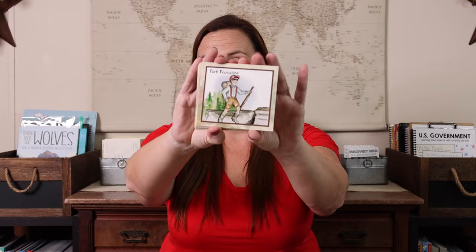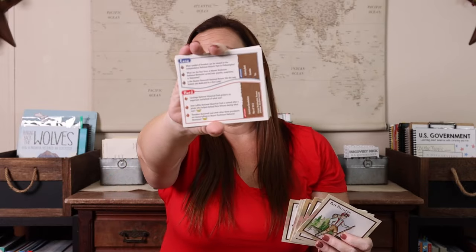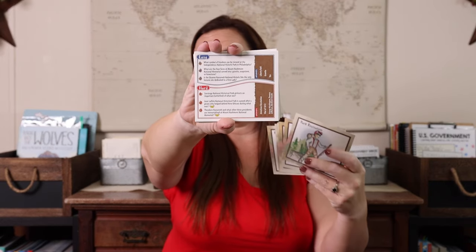National parks next. The first one that I have is the National Parks Professor Noggin. We love these decks. I'm not sure that this one is in print anymore. I think I had to buy it used off of eBay. But every one of the Professor Noggins has easy and hard questions. We always start our study off with the easy, with the goal of trying to reach the hard by the time we finish. You just roll the dice and answer the question. It's super simple. They're great for in the car or during dinner time.